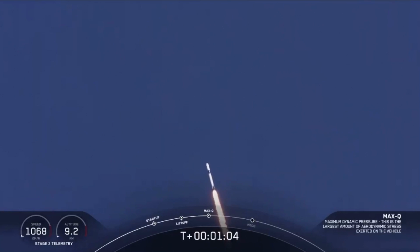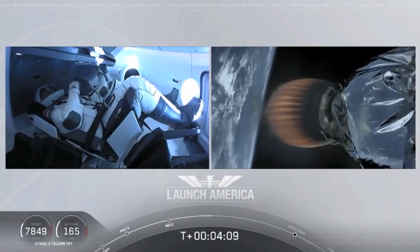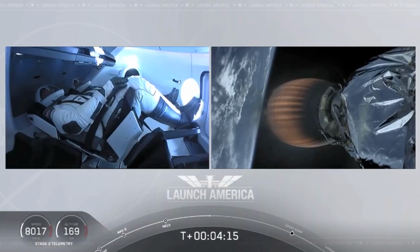Vehicle is supersonic. We've exceeded Mach 1 on the Falcon 9. M1D. Heard acquisition of signal Bermuda. That's one of the other ground stations that they're using to get telemetry and data back from this spacecraft. Stage 2 propulsion is still nominal.